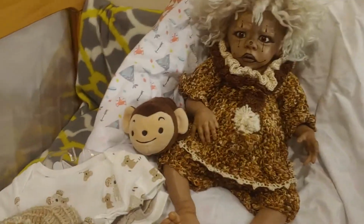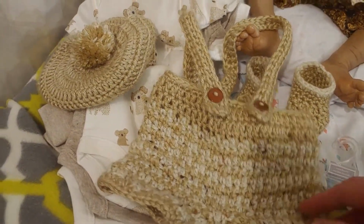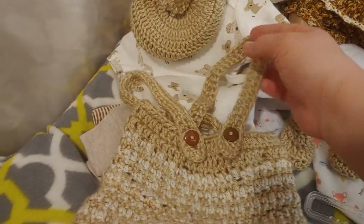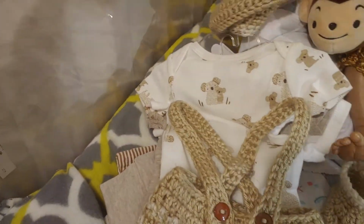Oh, you know what? And he can also, I totally forgot. Look, he can wear his little overalls. He can wear the onesies underneath his little overalls. Look how cute. See what I mean? Like, it all matches. I know I said I was going to go, and then I forgot. I wanted to do that. Look how cute that's going to be on him.